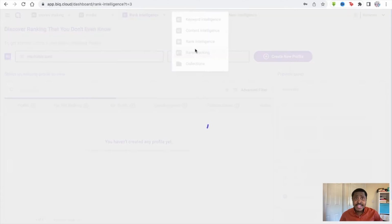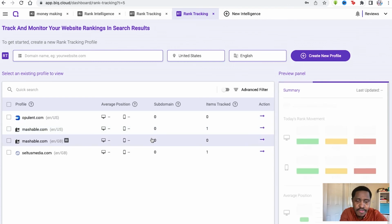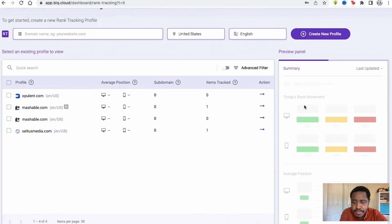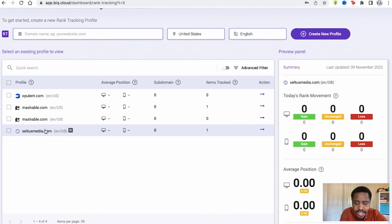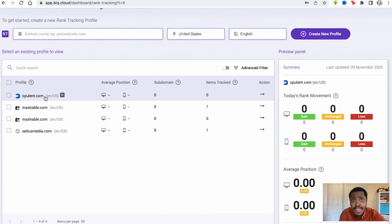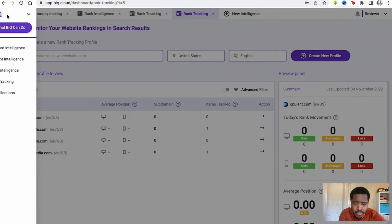And then you get rank tracking. We've got the actual rank intelligences of these different ones below. So I haven't really put Matchable.com properly into it, but again, you have opulent tools. You have these sort of fake domain names that we can see, and essentially on the side, they'll show you the rank trackings and the analysis. So you can see it there. Once you scroll through each name, it'll be provided for you, and that's the most we'll show.